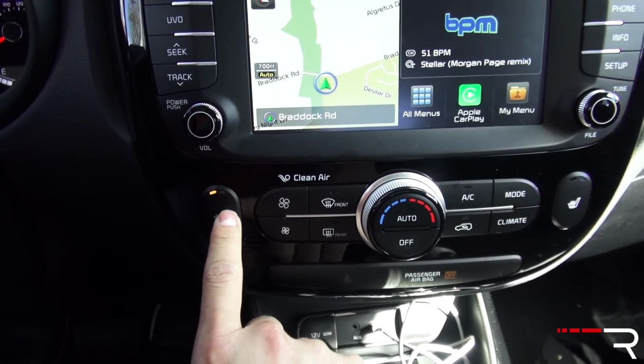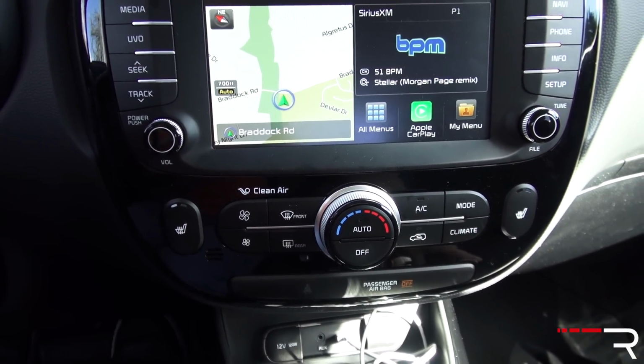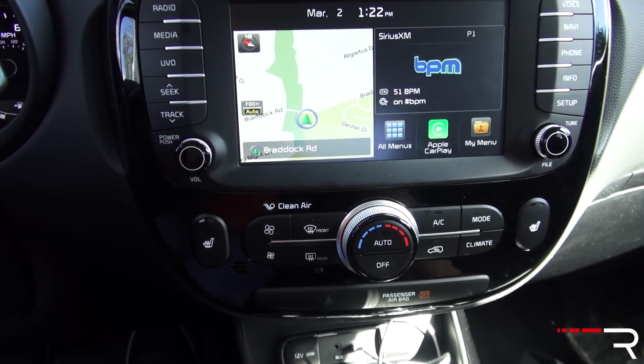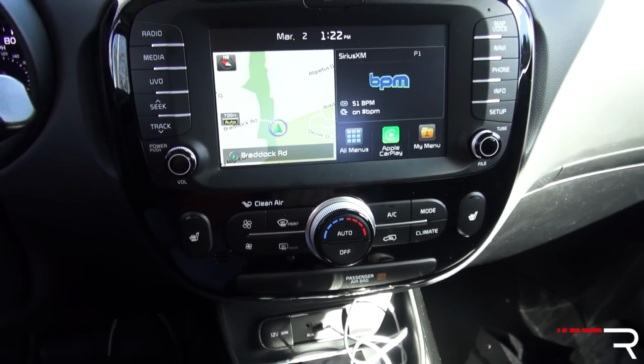It does have 2-level heated seats. If you want cooled seats, you have to actually step down to the Plus model and get a premium package, which is interesting because I remember the 2014 model that I had had cooled seats, so it's a little weird how Kia is kind of not including that.